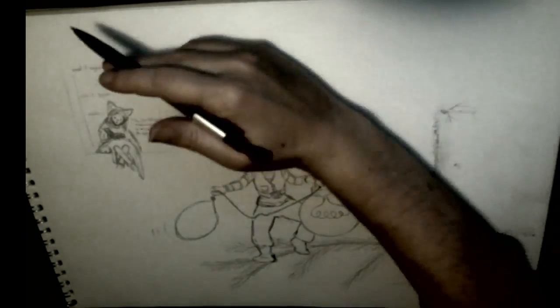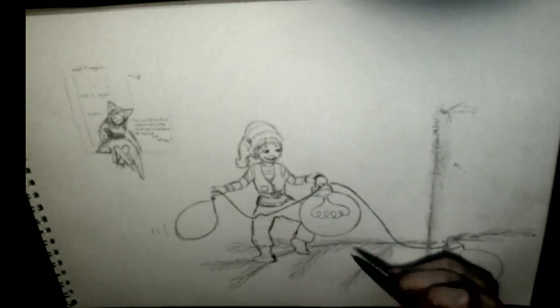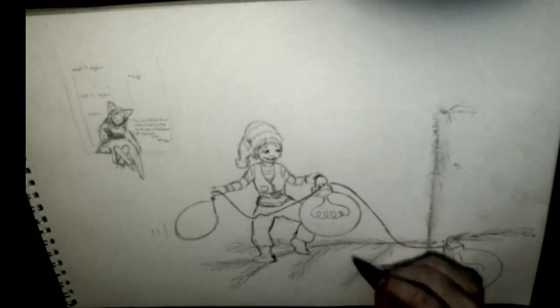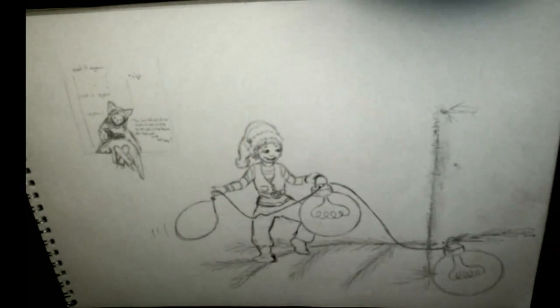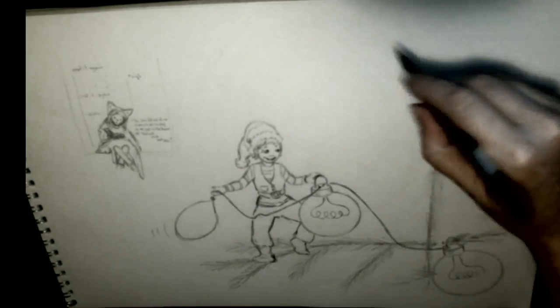Now I really wish this piece of paper was bigger. Maybe I should just scan it and work on it later, because I was just having an idea about someone holding on to the branch here, and he's trying that as a lifeline or something like that. And then like an angel at the top of the tree.